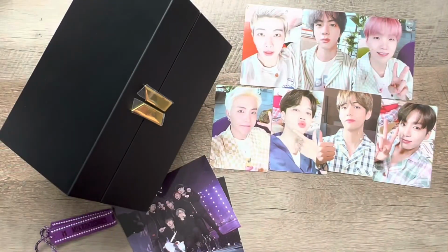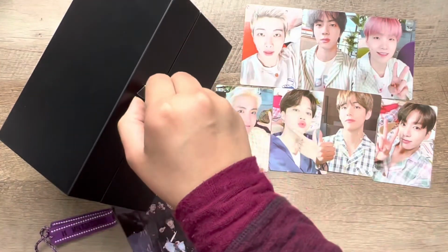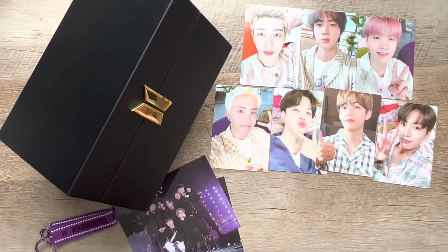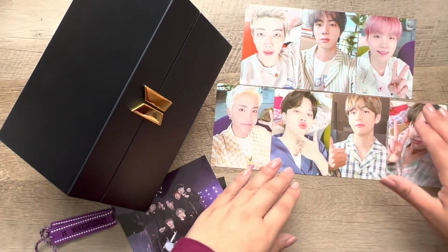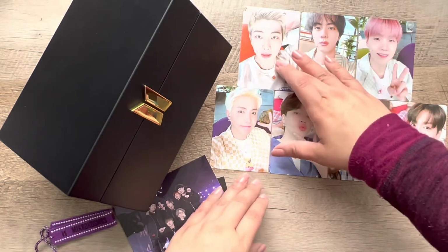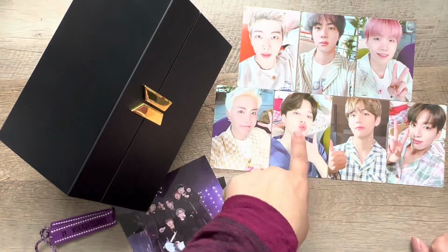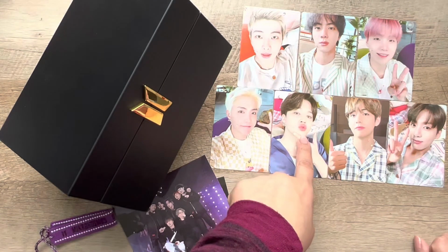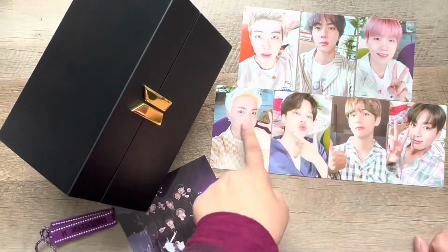So isn't this precious? I absolutely love this music box. I think it's beautiful. I love the song. Who doesn't? But it is so stunning. And then these photo cards are gorgeous. They're so beautiful. That's my favorite. He looks really good. He looks amazing as always. He looks super cute.